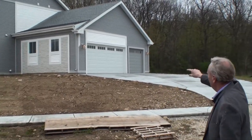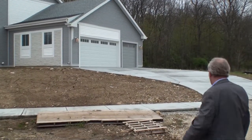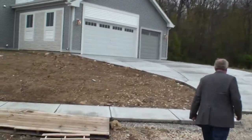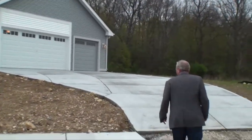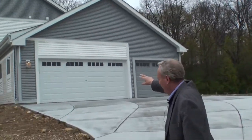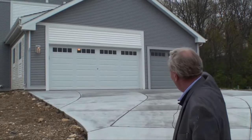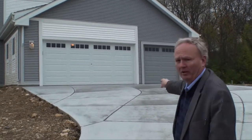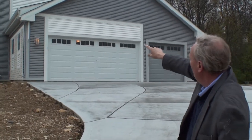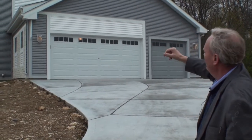The other one, the gray. We're using grays and whites. And come on, let's come a little closer yet. The grays and whites are being picked up in the trim that goes around it. You notice we have gray trim around the garage door, the small one, gray trim wherever there's gray siding, we have gray trim, white trim. So it's a nice little mix.